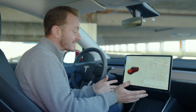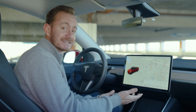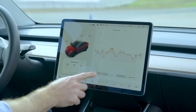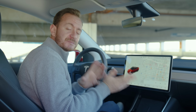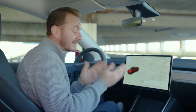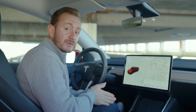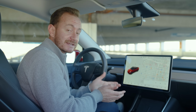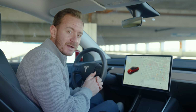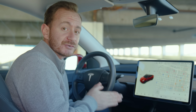Now, the downside is there are all these different menus that you have to navigate in order to get to that stuff. That means you have to go through the screen to get to functions that would normally be right at your hand. A word on smartphone integration. You can link the car to your phone via Bluetooth connection, and for 2021, there's now a standard wireless charging pad, which is really nice and doesn't come on our 2020 model. However, there's still no compatibility with Apple CarPlay or Android Auto.